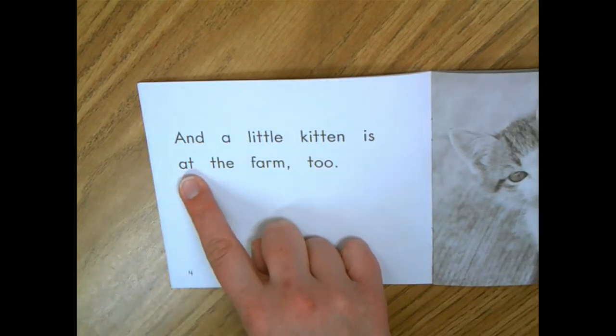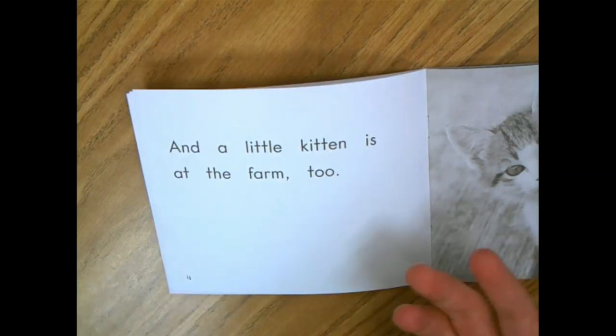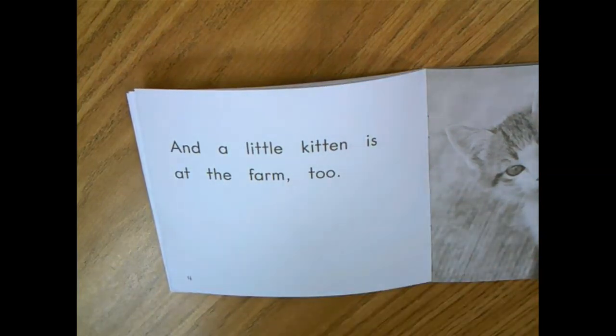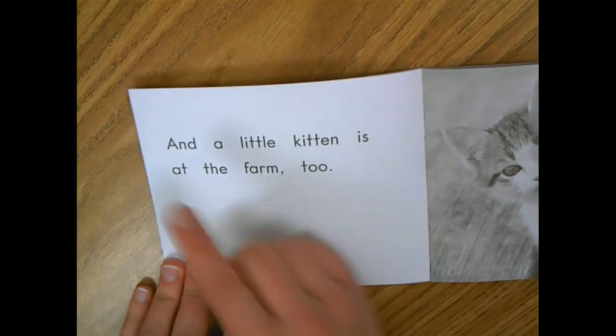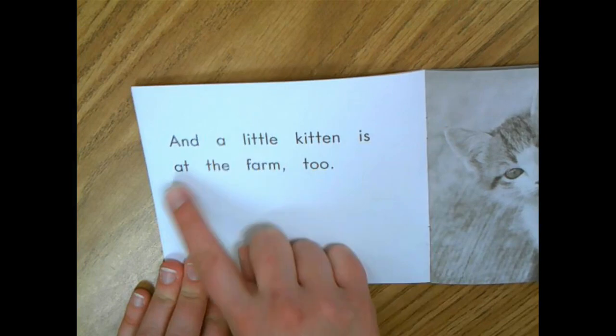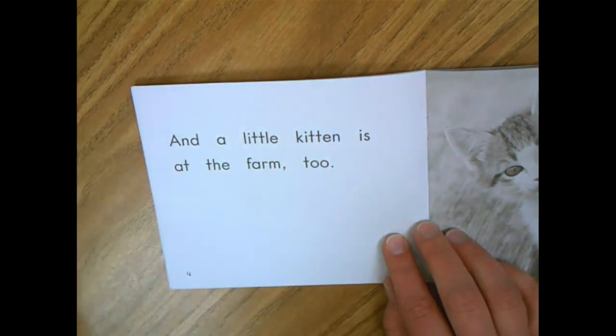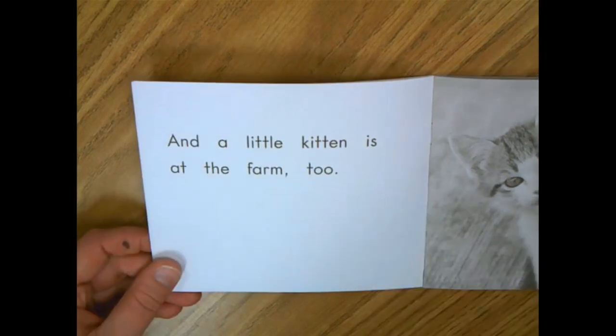A cat is at the farm. So it doesn't say that again, does it? This pattern has changed already. Maybe this isn't even a pattern book. I might feel like I don't know what to do. But let's read this page and see what comes next. And a little kitten is at the farm too. Okay, so that sentence was different. Let's go to the next page.